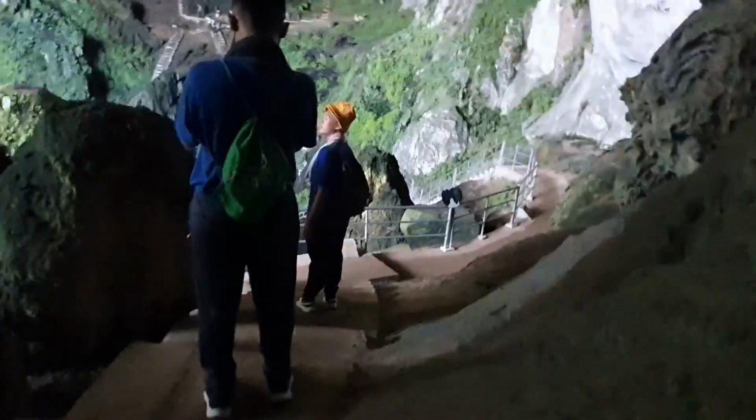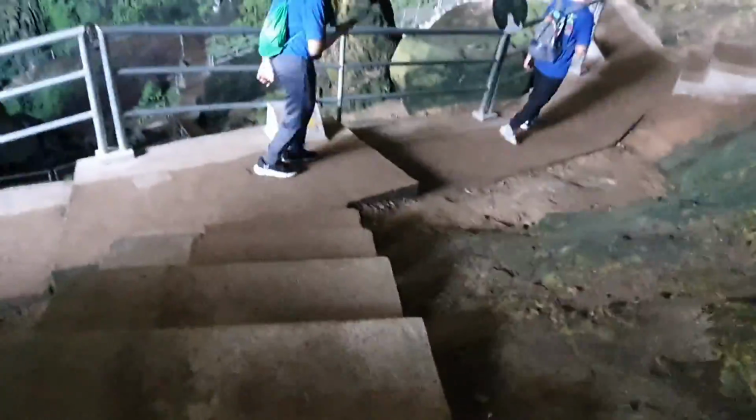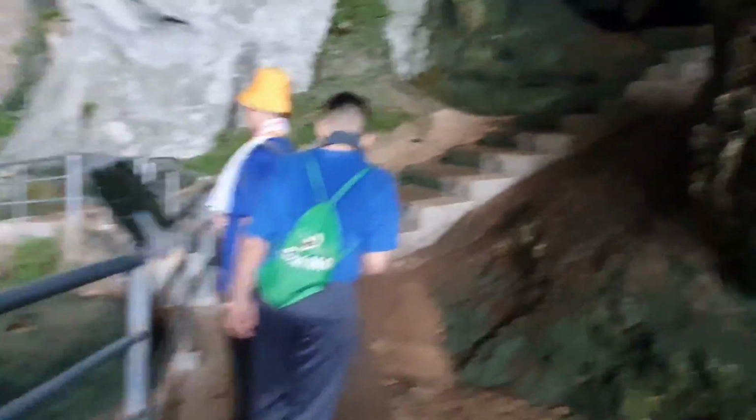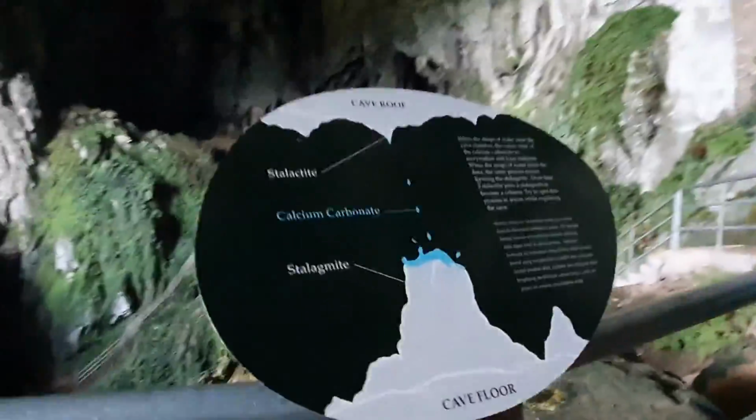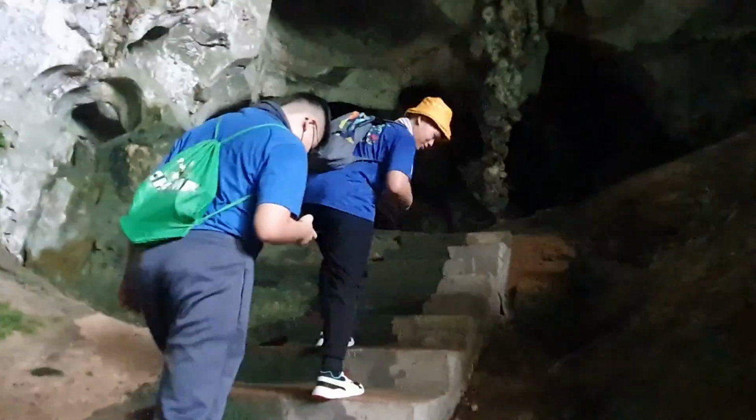Another track, but we can't actually go in because I'm not sure, but it's really dark inside, so we didn't go in. This is how the cave is formed, mainly.